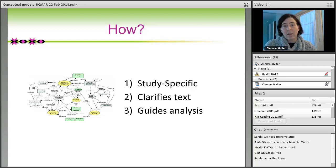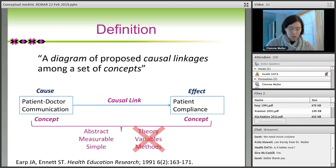So how does this happen? Conceptual models do three things in my experience. One, they're study specific, and they give information specifically about your project. Two, they clarify the text. You want to have clear, concise writing, but sometimes a nice, simple visual really contributes to the impact of your proposal. And three, they guide the analysis plan, which is especially important if you're collaborating with a statistician who may or may not be an expert in your particular area of research.